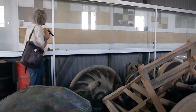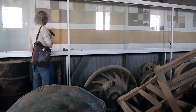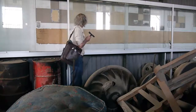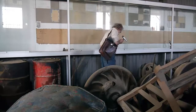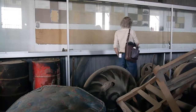Above this horizontal profile, there are diagrams of locomotives, most of which are in the museum right now, but not all of them. There's a Hawthorne Leslie 440, which has all disappeared. I'm stuck in some wires here.